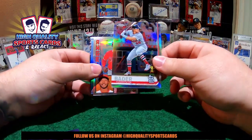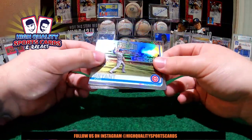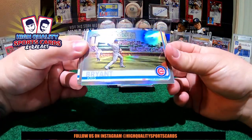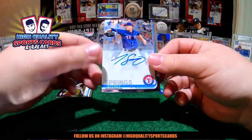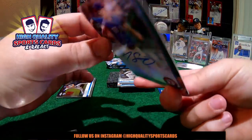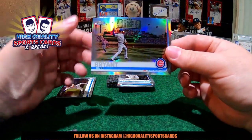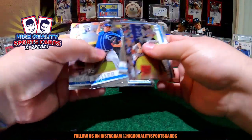All right, Harrison Bader, Refractor. Justin Upton, 1984 Refractor. Chris Bryant, Chirpy, man. Gorgeous Chirpy right here, nice for the Chicago Cubs. Numbered 52, my friend. There you go. Amazing Chirpy, Chris Bryant. And we got an auto, Jeffrey Springs, Texas Rangers, on-card auto. Casey Card Collections, David, there you go, man. Jeffrey Springs, rookie card auto for you, my friend. Gorgeous one. Chirpy, Chris Bryant for the Cubs. Nice Chirpy Refractor.